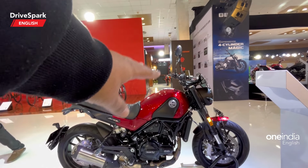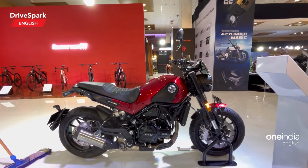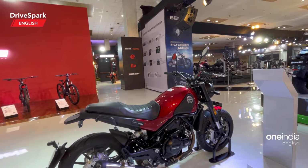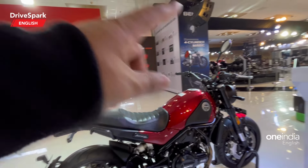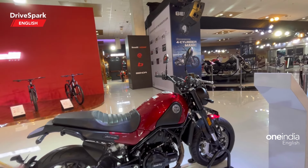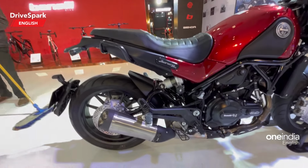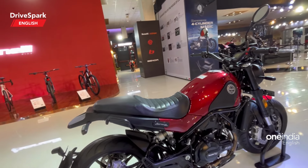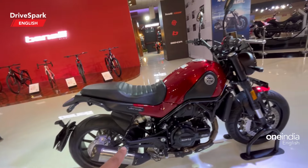This gets the same 500cc engine that is based on the 502 and the 502X. However, there have been a couple of changes. It is detuned slightly. However, if you can spot it, there are a couple of other tricks on this motorcycle. It gets 17-inch wheels at the front and the rear, and it gets a dual port exhaust, but it's not a dual exhaust. It's a single piece, but it gets dual ports right there.